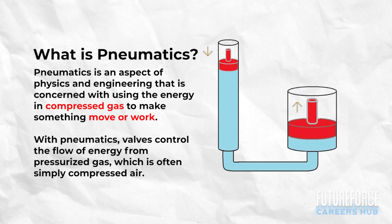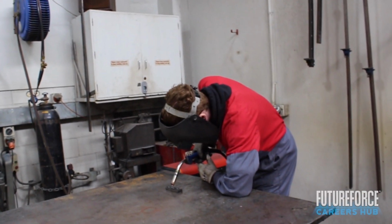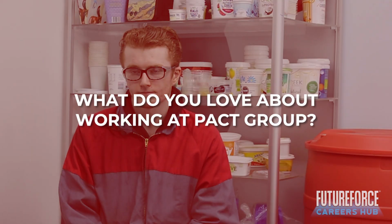And pneumatic is same as hydraulics, but instead of liquid, it's compressed air, and it's used in the same kind of context as well. And I've also improved my welding, but I've also started to learn machining, which is a bit on and off sometimes.